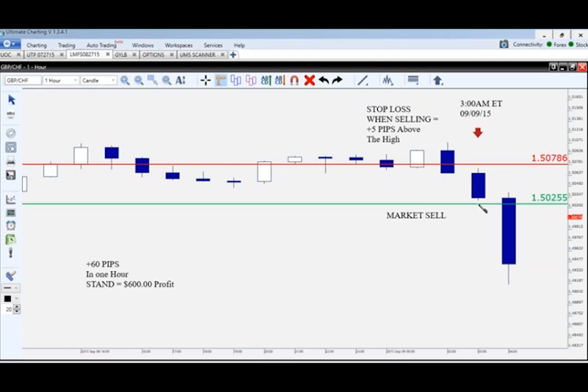Let's see what our risk is on this trade. We are risking 53 pips. So that means we would be going after a minimum of 53 pips. So let's come in here and set our target at 53 pips. So right about there, 14972.